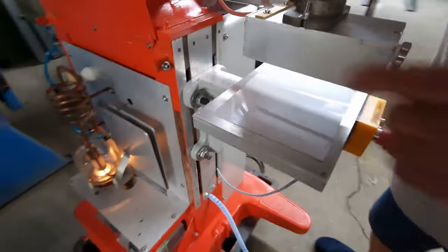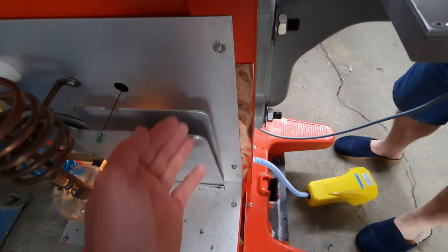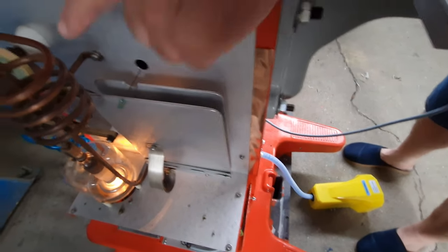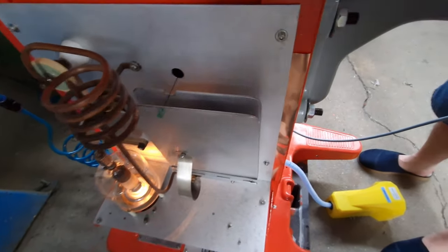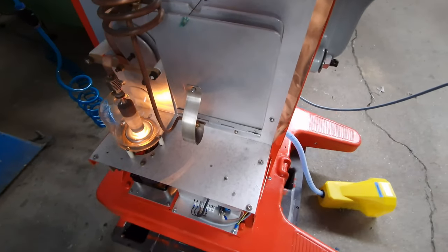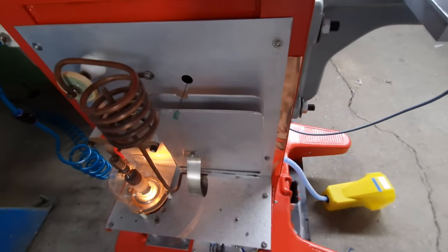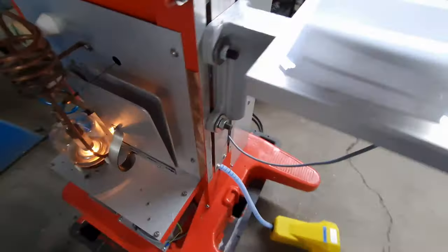And now we're going to weld with it. This is a tuning, like you're tuning a radio. Okay, it's the capacitor. It gives more or less power. This is the oscillator. And I won't get too much into details, but any question you guys got, just put it in the comments and I'll be pleased to answer them.